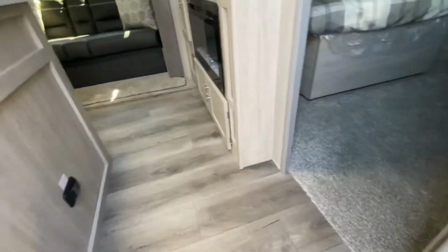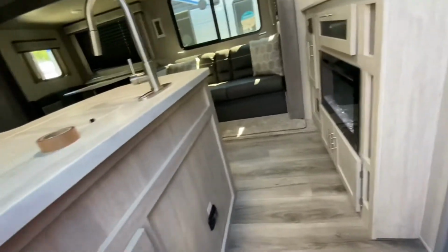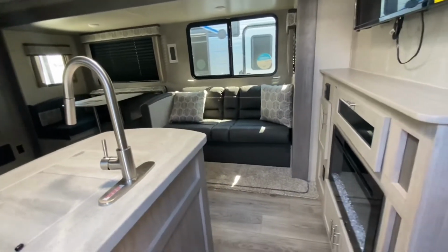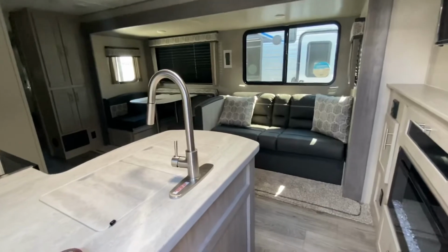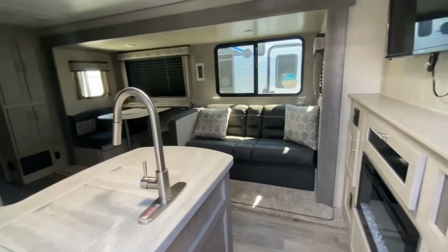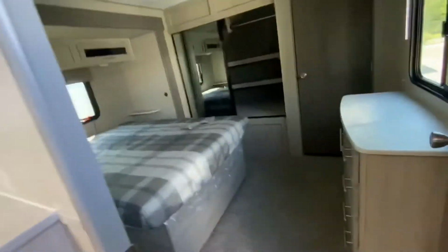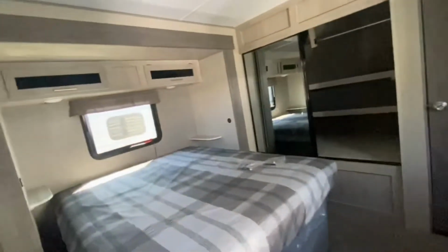So let's take a look in this one and see what's the difference. All right, so this is the 2022 Coachman. It's just like the one I just showed you, but it has three slides on this part versus only two. And the difference is the room.